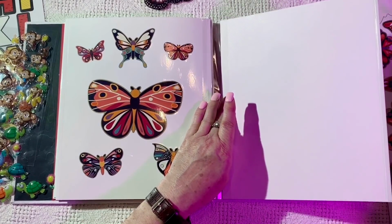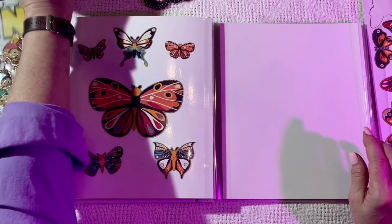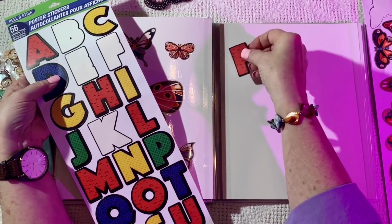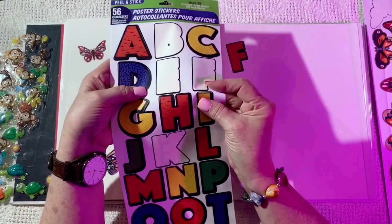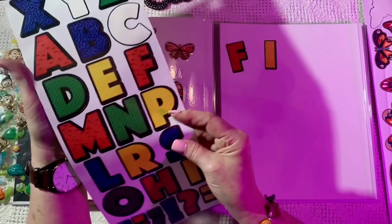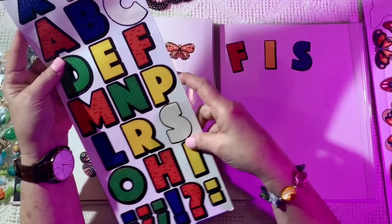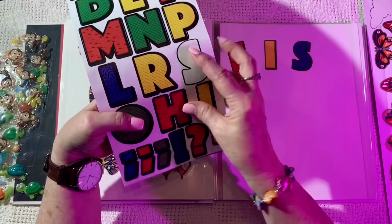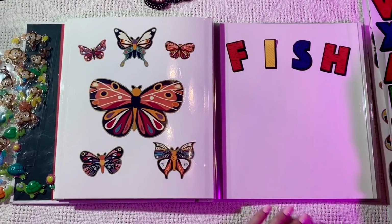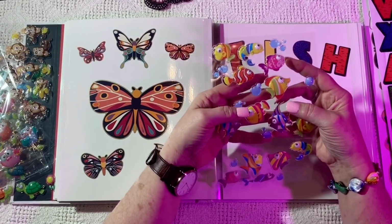Okay. I don't have the letters to spell out butterfly. There's got to be another way to identify them. I think I'll go a different direction. I think I will do, well, we'll let you see. There's an H on this side and that side, but I want this one. So, fish. Now if I put fish on there, that means I have to do all fish on here. So, that's what I'm going to do.